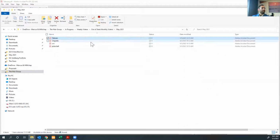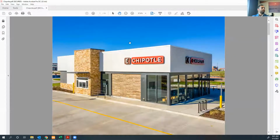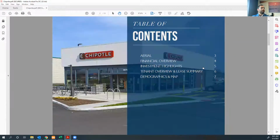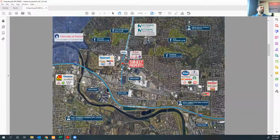The second deal we're going to look at is Chipotle. Here's a photo of the Chipotle. This one is in Dayton, Ohio. New construction with the Chipotle, the drive-through, contactless business model.